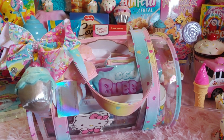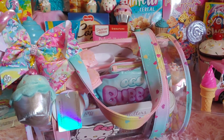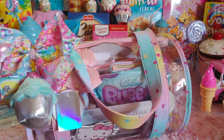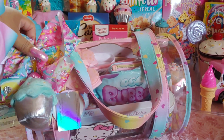And it's just a beautiful bag. It's clear, and I added this beautiful sprinkled bow. It's pastel colors. It has sprinkles all over it. That'll be perfect because I always put sprinkles on my cupcakes and cakes and, you know, my decorations. So I just thought it'd be perfect to put on my purse right here.